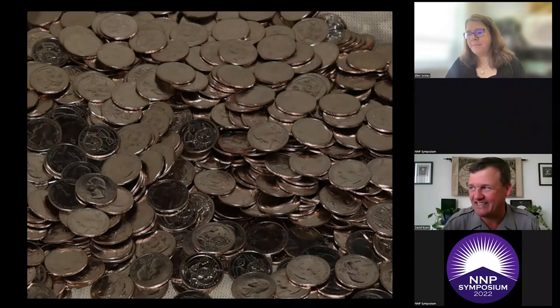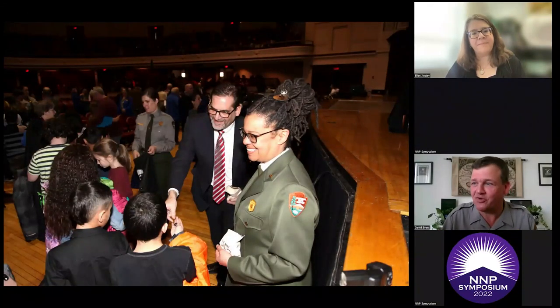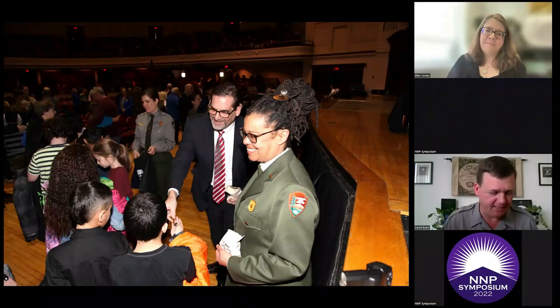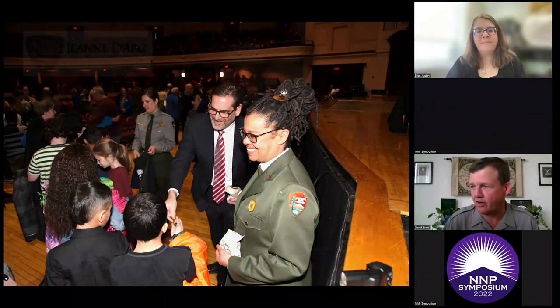The quarters are in there, and you can see a little corner of that Boott Mills cloth up in the right-hand side. Again, all about the future generations, right? Handing a quarter out. Everybody 18 and under got a quarter there. And remember, there are thousands of people there. So they were handed out by Deputy Director Landry and some of the Park Service folks. Great to be able to get those in the hands of all the school kids with this cool little case that the Mint provided us. So a little memento and keepsake to remember their part in this.